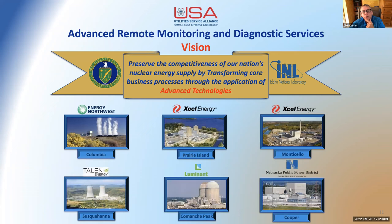And so, Utility Service Alliance. We launched the Advanced Remote Monitoring and Diagnostic Services Project to target preserving nuclear power. Our vision with this project is to preserve the economic competitiveness of our nation's nuclear energy supply by transforming our core business processes through the application of advanced technologies. This is a $14 million effort, and you can see the member utilities and their nuclear power plants that are participating. It's a $14 million project funded by the Department of Energy through a grant, and also in collaboration with Idaho National Lab, which is leading the research and development effort.